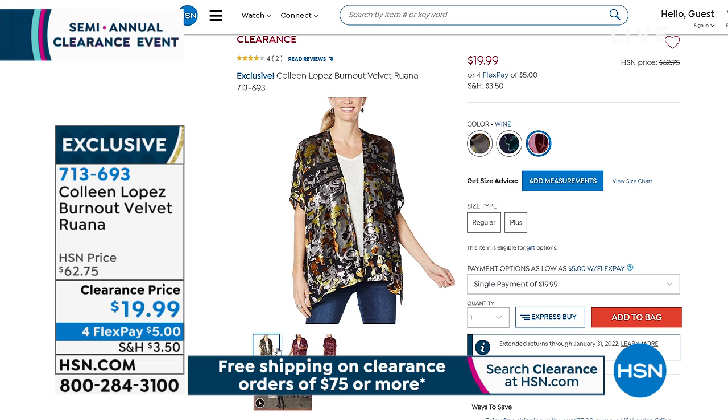We sold this for $62.75. That was not the retail. That was our HSN price when Colleen presented this. It's $19.99. And this was another one of those marked down even lower right before the show. And I have tons of these.